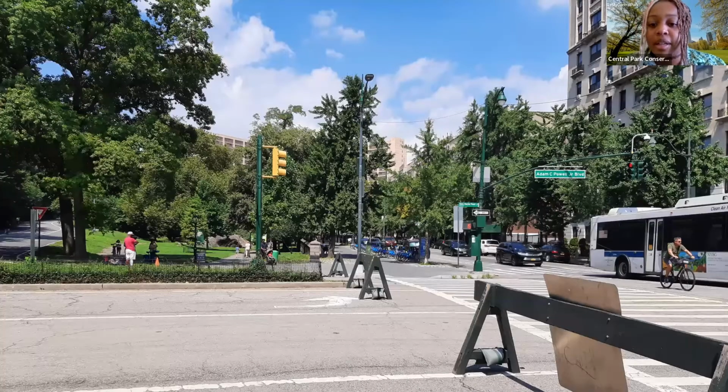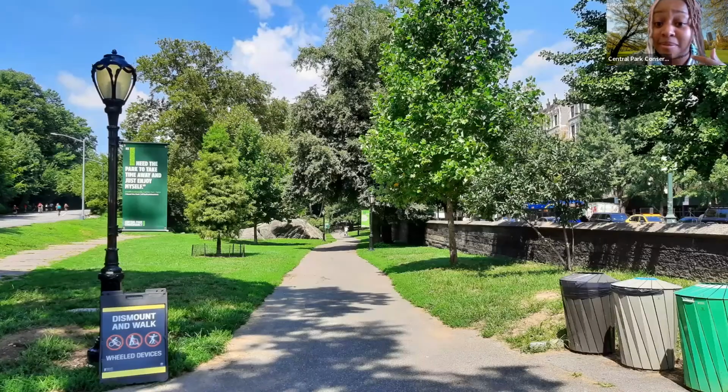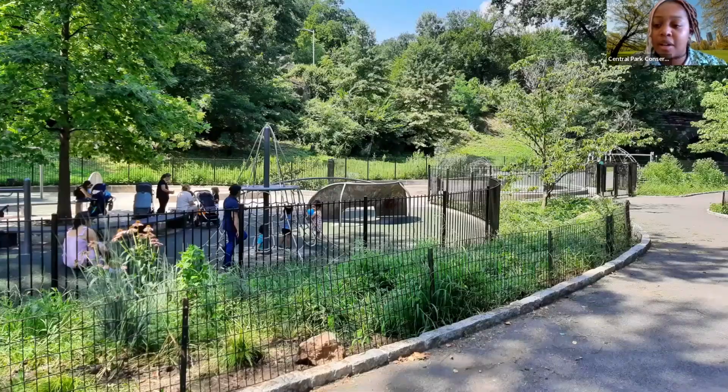And we're just going to continue along our walk, heading towards the west side. So we are on the same path. We're just going to be heading towards the west side now. And we are quickly approaching our next stop, which you can see already some of the play structures.